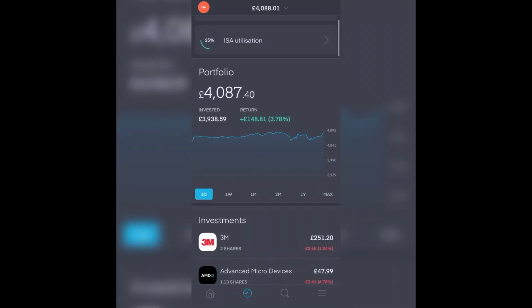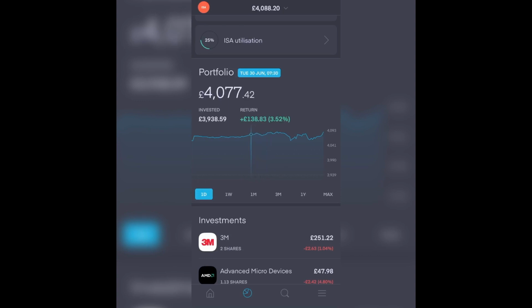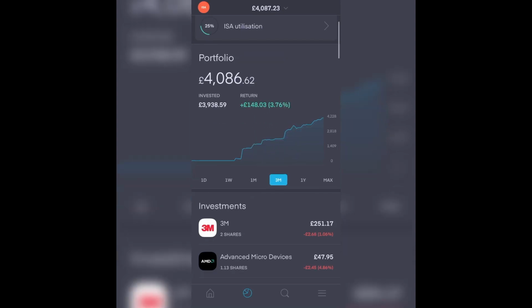Okay, so here we have my portfolio. It's currently sitting at £4,087. Return of 3.79%, which is not bad considering. This week has been up and down, honestly, like a kangaroo. If we go over, you can see these are normally my investments that I've been putting in, so you see these massive spikes. You can see it's coming along nicely. If we go to 3 months, you see I've been building up and building up. So it's been going pretty well at the moment.